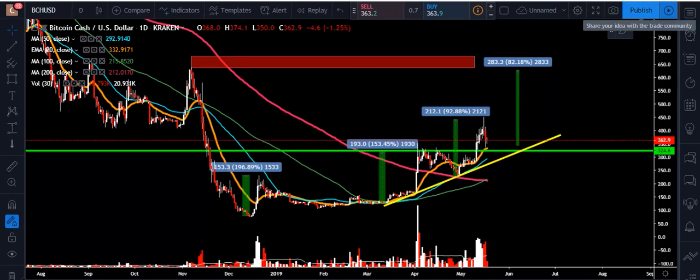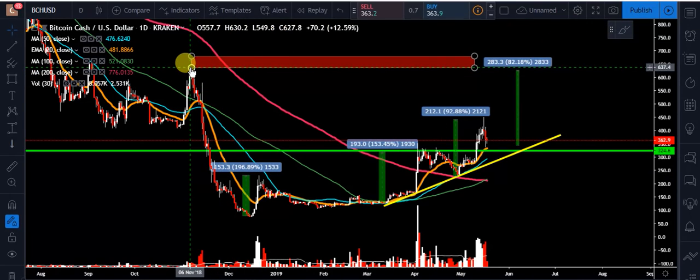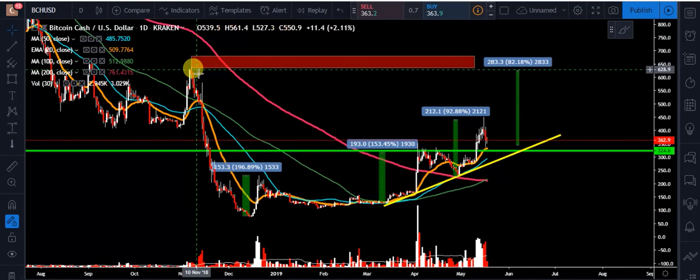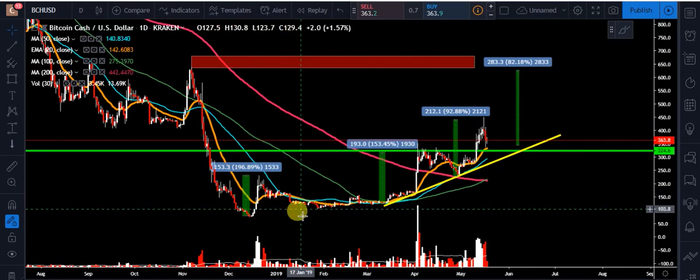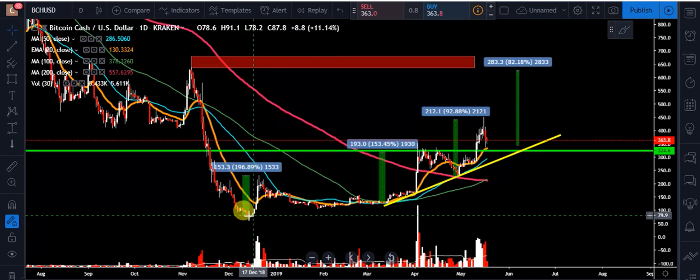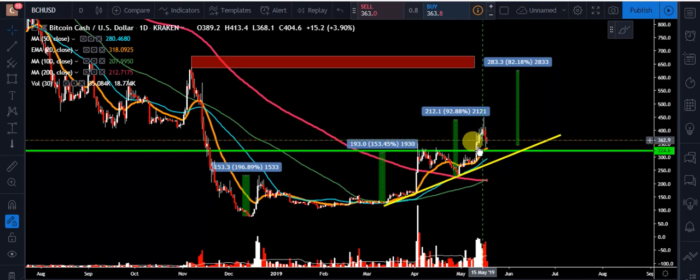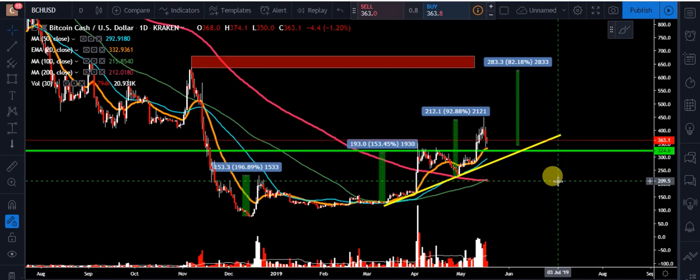Alright, so what we're looking at here, guys, since our fall from around $637, we went all the way down to about $72, $73 in that range. That's a massive drop, and that's why we're in this coin. Very volatile. But from this move around that $72 to where we're at now, we've been in an intermediate term bullish uptrend. Intermediate term is between 3 and 6 months, and that's right where we're at right now. So we need to turn this into a longer term uptrend.